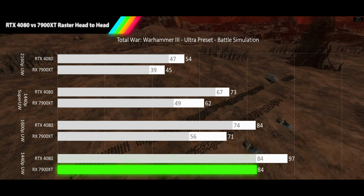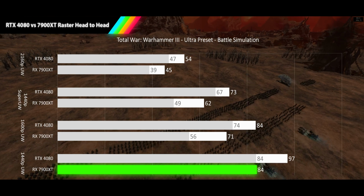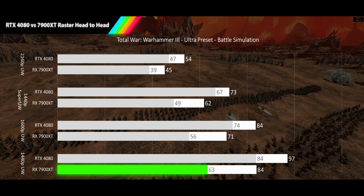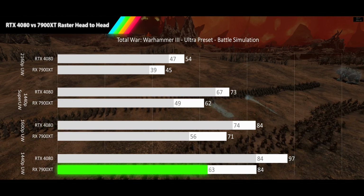The 7900 XT also clears the threshold with an 84 FPS average and its 1% low finally joining it in smooth gameplay range with 63 FPS.